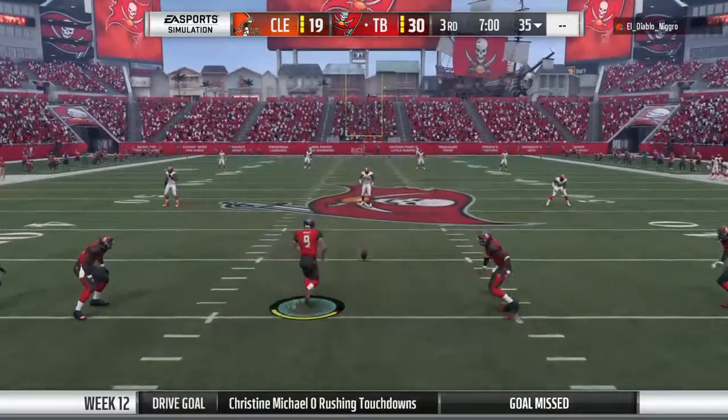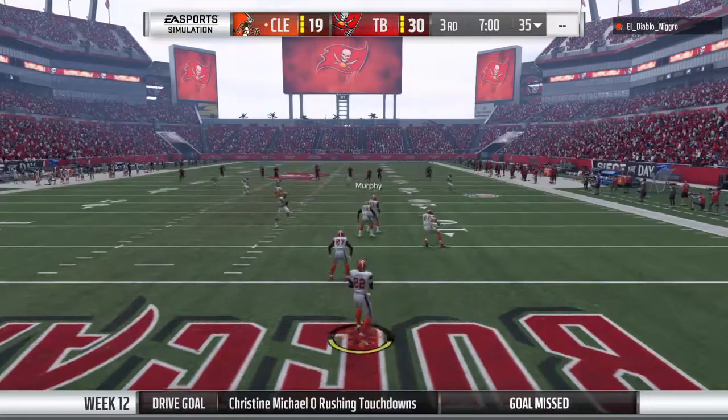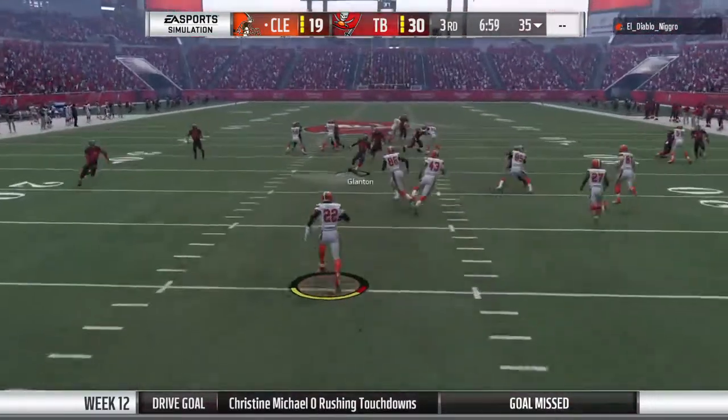Set now to kick this one away, and off it goes. This fielded a few yards into the end zone.